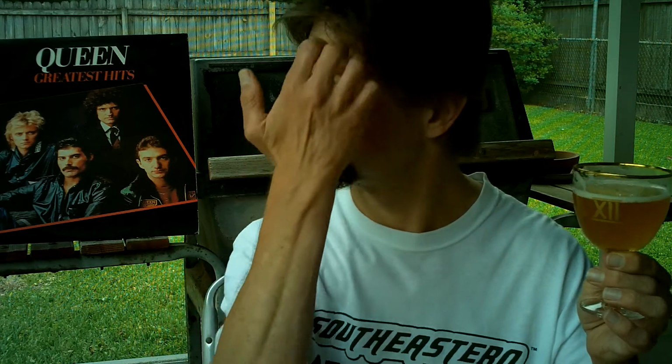I'm picking up tap water. You can taste the water in the beer, the tap water, which I did not pick up with the Ice House. I know that's an ice lager. This is a Belgian-style Tripel ale. I'm aware of that. I'm just thinking this through, okay?